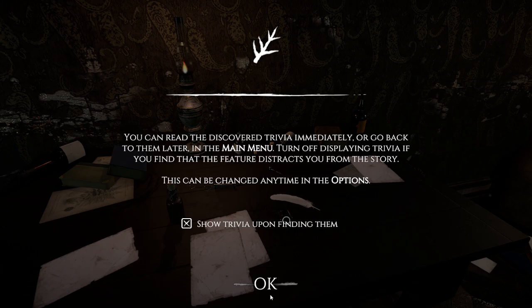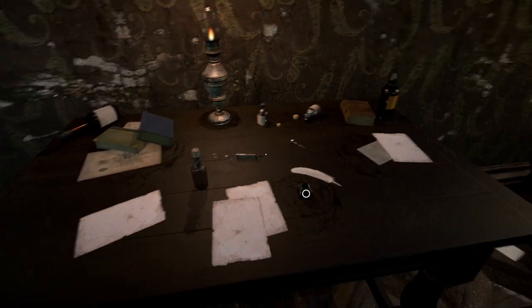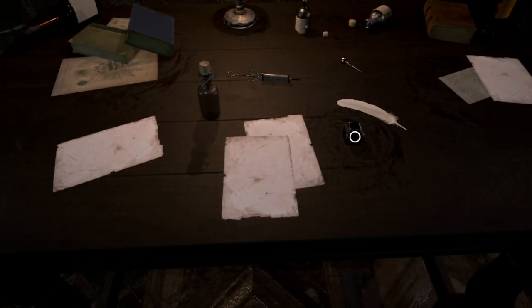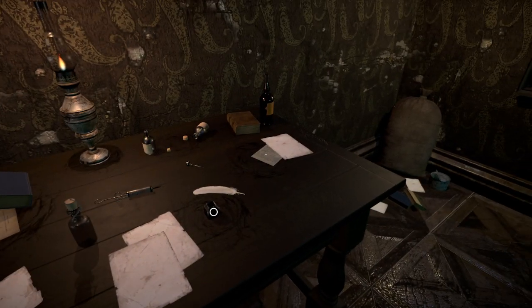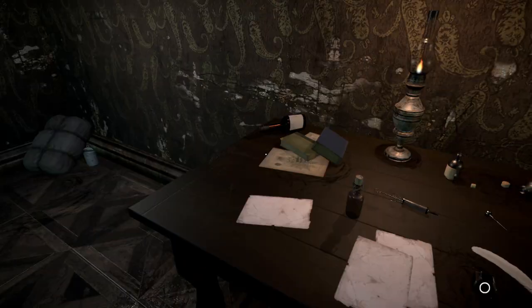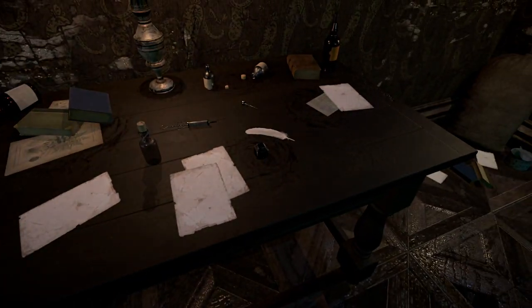You can read the discovered trivia immediately, or go back to them later. In the main menu, turn off displaying trivia if you find the feature. Oh, okay. Show trivia until finding them. Well, what sheet? I still can't move. Is it there? No, what? Where's the sheet? Any morphine? Yep. I can't look around. Okay. I don't know what that means.